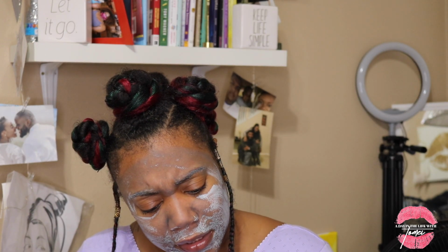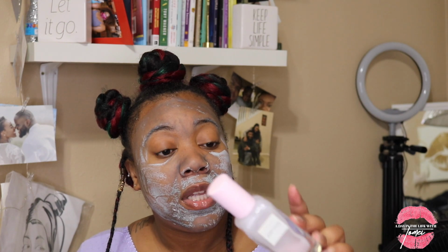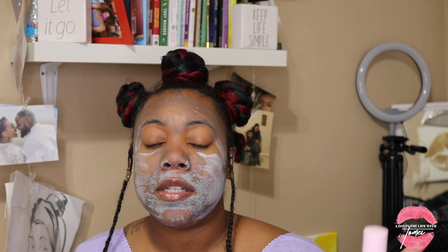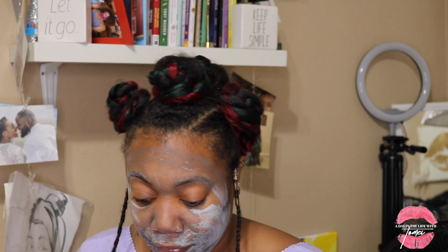This is the Glow Recipe Watermelon Glow Pink Juice Moisturizer. When I was really into the Glow Recipe products, I reached for this a lot. It was very, very hydrating, and if it wasn't expired, I probably would be using this because my skin has been very dry lately. I've been using the Murad Acne Cleaner and the CeraVe because I even had acne all up here, and I do not get acne at all. But lately it's just been really big. So maybe it's something in my diet, something I've switched, I don't know.